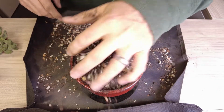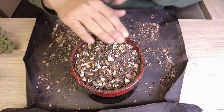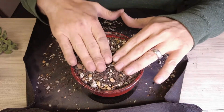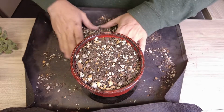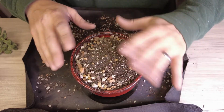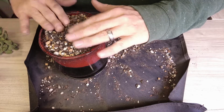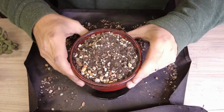Now, one thing that's cool about using gritty stuff is you don't necessarily have to use a top dressing. Looks pretty good. I mean, it's not bad. You get that texture, that outdoor feel. Oh yeah, that's not the dirt outside the Circle K in Paris, California. No, that's something special right there.